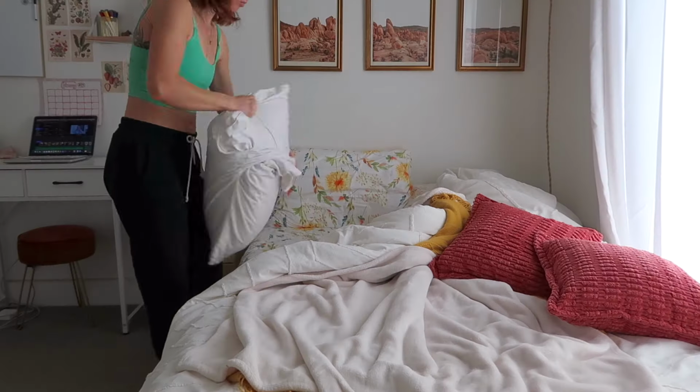First things first, I really need to wash my bedding, take everything apart, wash every single thing. That can all just wash while I'm doing other stuff. I also have a load of laundry in the dryer that I need to fold and put away, so starting off with the laundry, here we go.